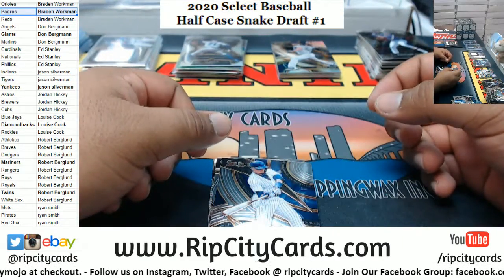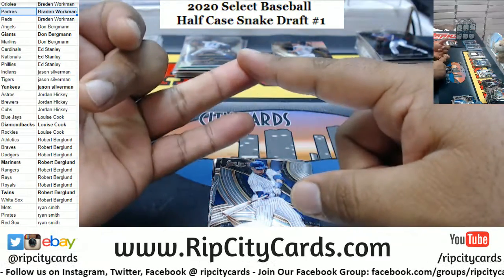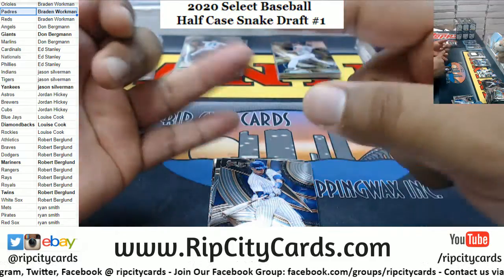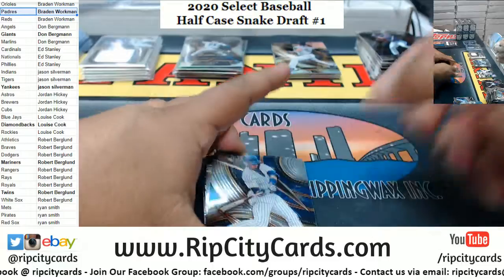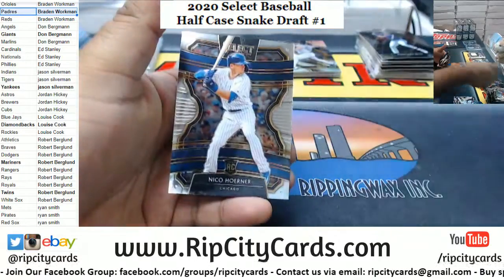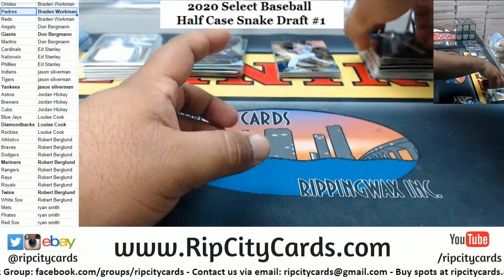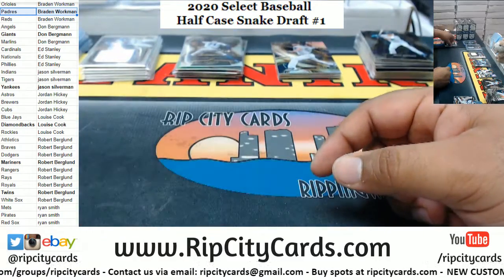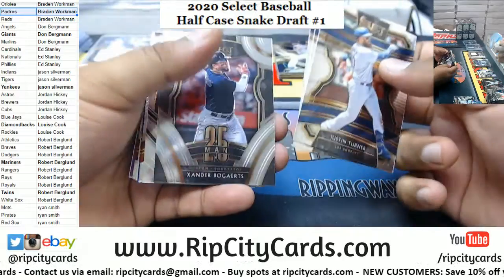So, number 5 and number 6 are their own case, Joe Pa. I took number 7 and number 8 out of the store, which is what this case is. So, number 5 and number 6 would be out of a fresh case. We did this break as a filler. It wasn't in the store. So I took down 7 and 8 and did it as a half case snake draft. Payments through filler and whatnot.